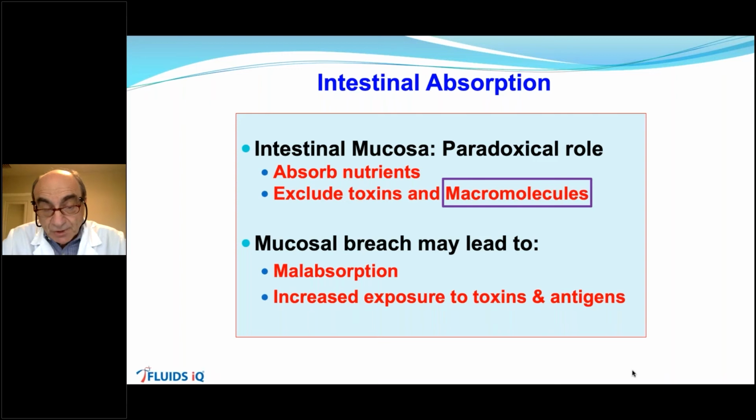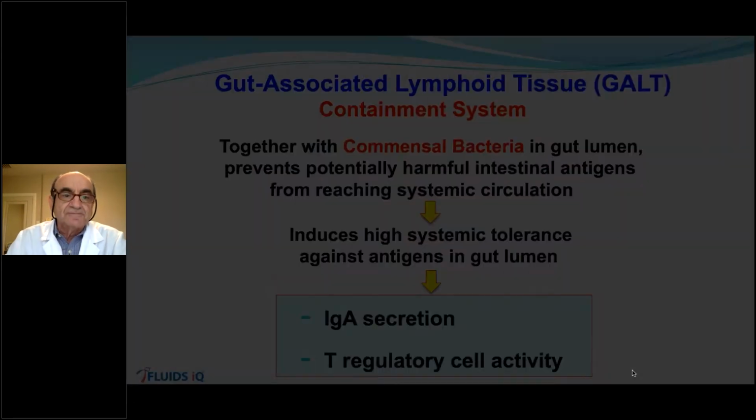One of them is malabsorption, that you're not absorbing food and various other antigens properly, and we'll go into that in a moment. And of course, an increased exposure to toxins and antigens which normally would not be able to get in, but they do, and there is a breach in that wall, in that defense.